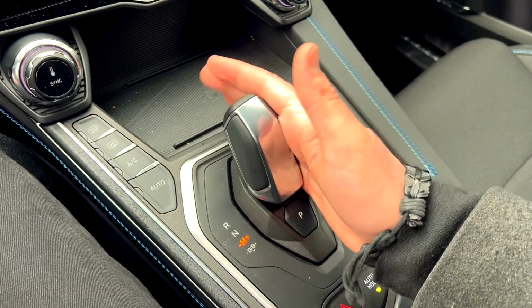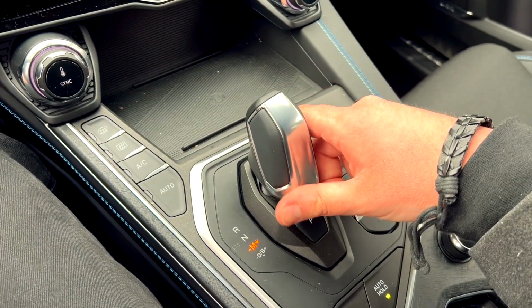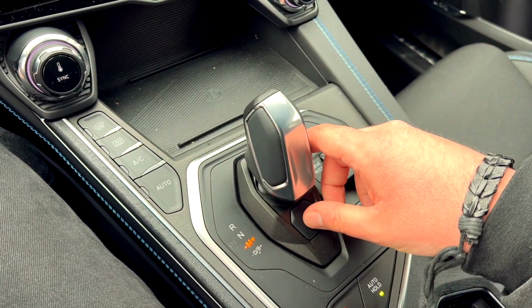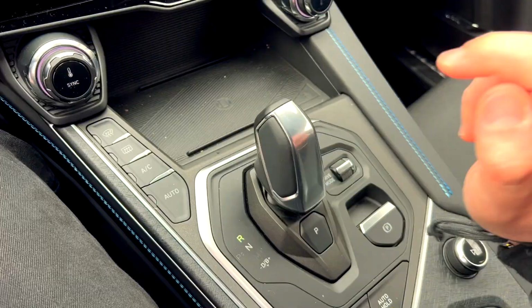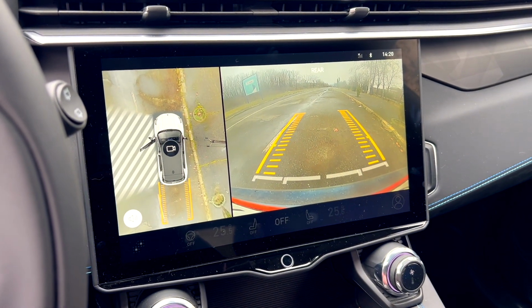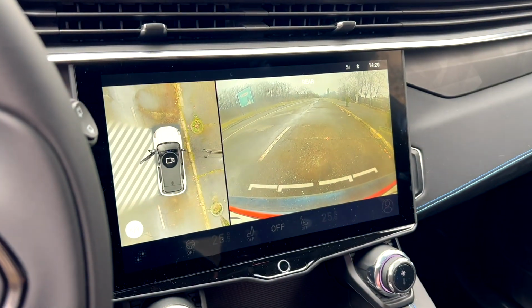You push it to the left to downshift, and you push it to the right to upshift, which makes not the most sense to me, if I'm honest with you, but it works. And then when you go into reverse, you get the 360-degree camera system on the screen there. And then for park, you push the P, and that's the end of that.